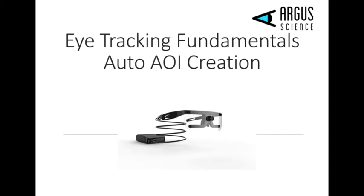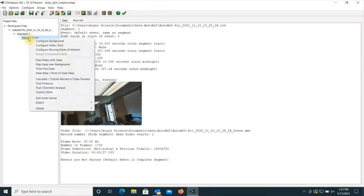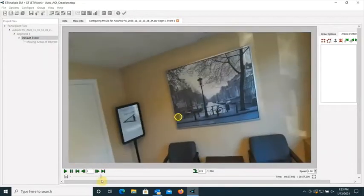This video will briefly describe our new automatic area of interest creation in the Argus Science ET Analysis package using data from the ET Vision wearable optics. After launching and loading an ET Vision file in the ET Analysis package, we may right-click on our default event and choose Configure Moving Areas of Interest. Our naming convention refers to AOIs associated with moving objects within the scene camera as moving areas of interest.